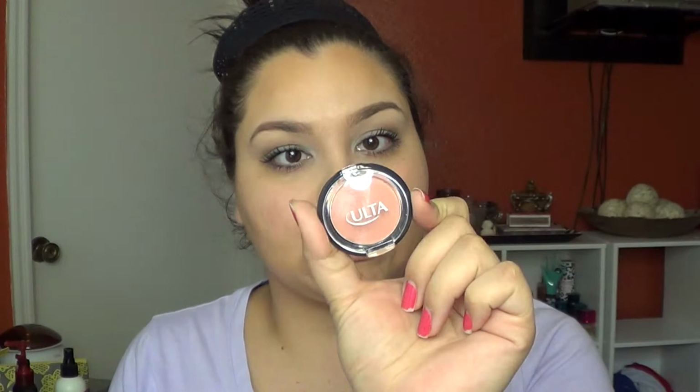Alright, so now I'm going in with my Ulta Sweet Cheeks blush. A couple dabs of that. Alrighty, and then I'm moving on to my lipstick, and this is Fabulous lipstick from Motifs. Alright, now I'm going in with my Avon lip gloss, and this is in the color Fuchsia.